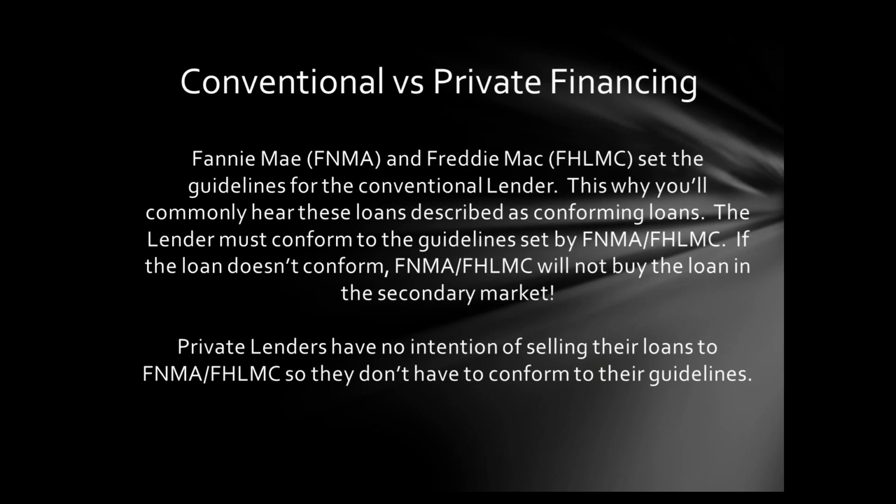Now, let's talk a little bit about conventional versus private financing. Okay, so Fannie Mae and Freddie Mac are huge players in this dynamic between the two, right? I like to always give a little story about the first rental property that I purchased. This was 14, 15 years ago, very green in terms of knowledge on real estate, and I got my first 30-year fixed loan through Wells Fargo. I closed on it, and I was just on cloud nine, and I literally thought for years that, you know, I was getting my statement from Wells Fargo.